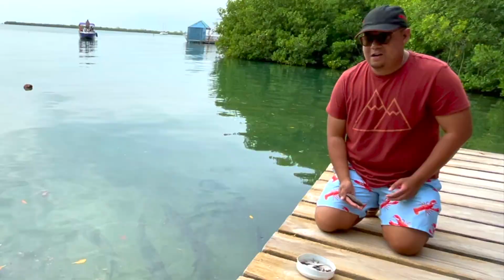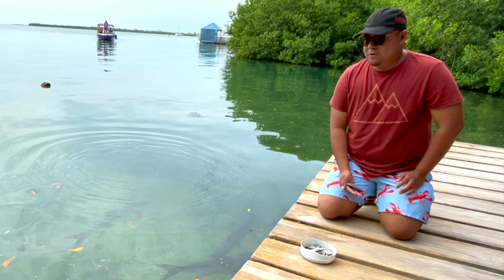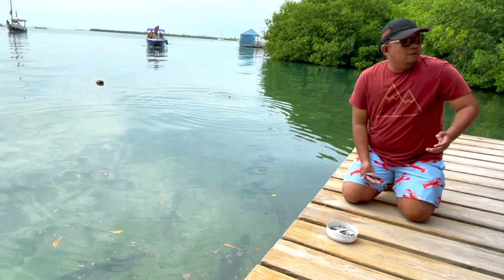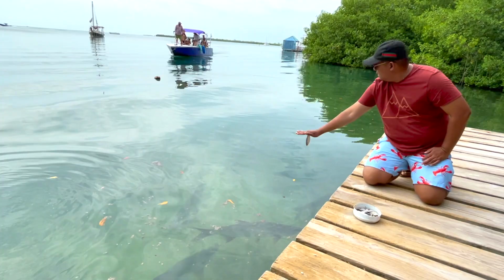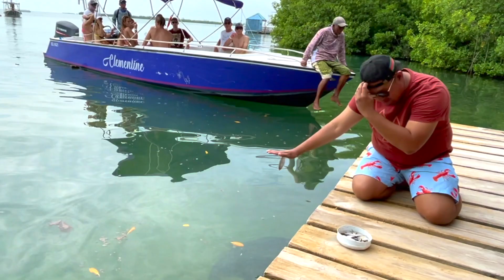Okay. I'm about to try one of the famous activities over here, that is feeding the tarpon. Tarpon is one of the local fishes over here that can go up to 9 feet. Is that correct? Yeah. 6 to 7 feet. And right now they're about 3 feet in length, but they told me to do this. A little bit more down. Don't worry. All right. It took me some time to get used to it. In fact, I needed to be extra patient until finally. Whoa!